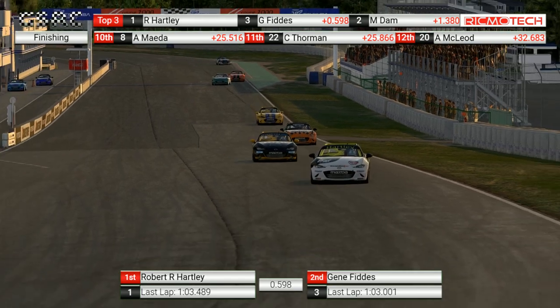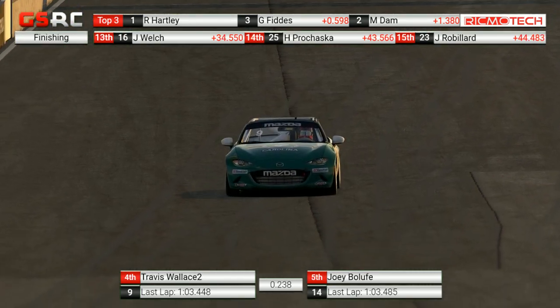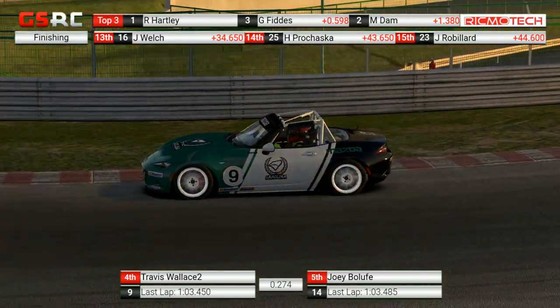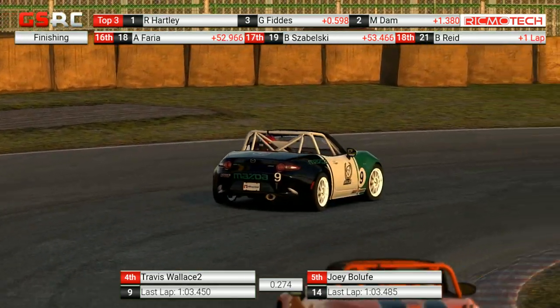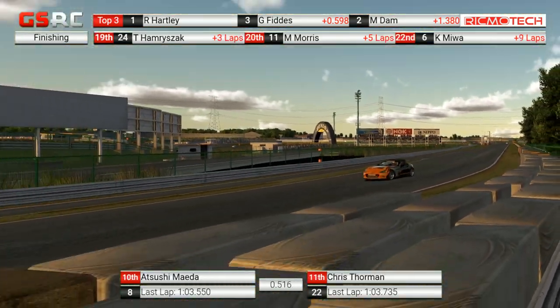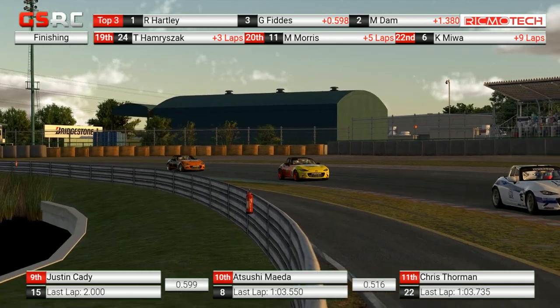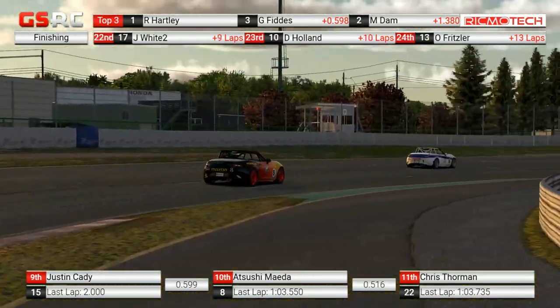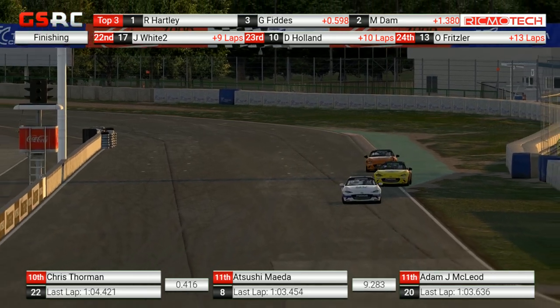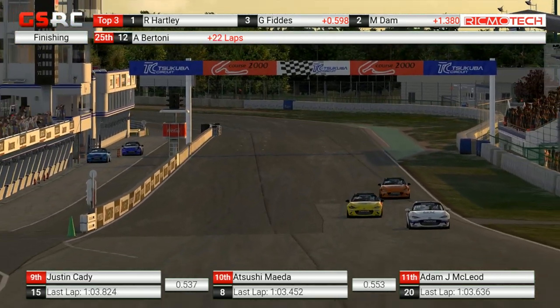Let's go back to fourth position. Travis Wallace is going to be able to hold off Boulafay. Patton settles for 6th. Kobayashi beats Fike. I think, watch this, it's going to be fun out of here. Fike doing everything he can, Joe. Could not get it done. No, but still, 8th place, not bad, because Fike also started in 14th, so he gained a lot of spots here by staying out of trouble.